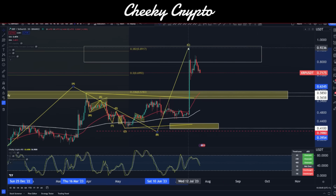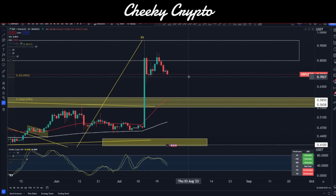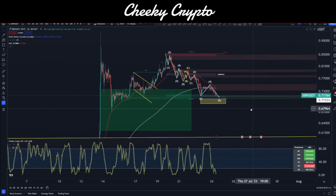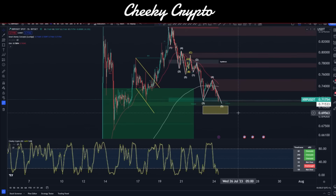Okay, so our C wave structure is complete, and I don't think we're yet finished with our move to the downside. I was hoping that we'd have another break upwards, but that doesn't seem to be the case right now. I do suspect we probably will be pushing up a little ways, but I don't think we're necessarily done just yet. As I was talking about, this being potentially an opportunity to come back up a little ways does not necessarily mean that we're going to break up massively. Okay, I could be wrong on that.